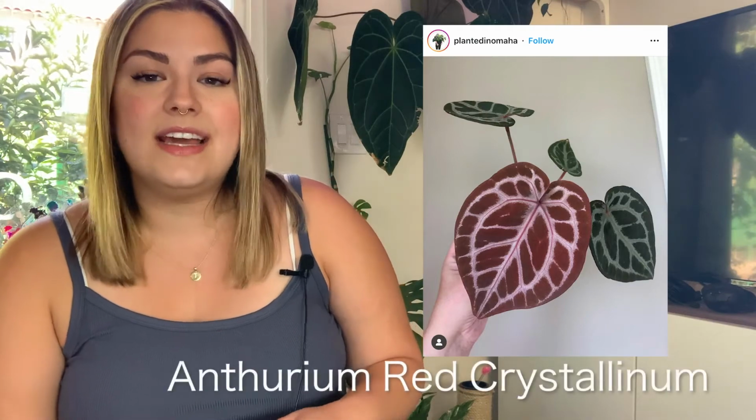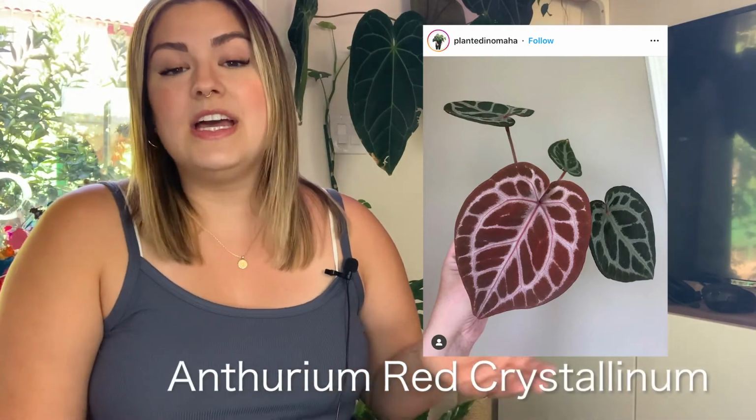Okay, so the next on the list is, I've been really admiring this one. This is the Anthurium crystallinum red leaf, I believe it's called. So essentially with this one, it's a crystallinum, but the new leaves come out red, and whew, wow. Do I need to even say more?